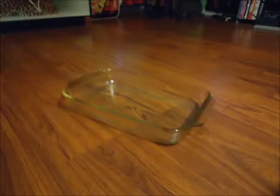And the final thing is a glass baking dish. I think you need one of these, especially if you cook a lot, because I use my glass baking dish for everything from brownies to chicken, even to making desserts that have to be layered. That way you can see the layers, but there's enough to feed everybody. I use a glass baking dish for everything, so I highly recommend getting a good one.